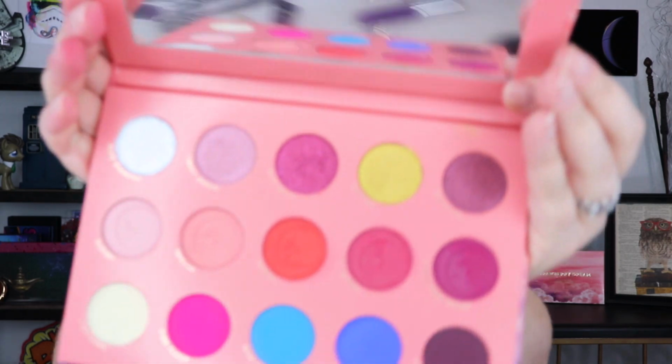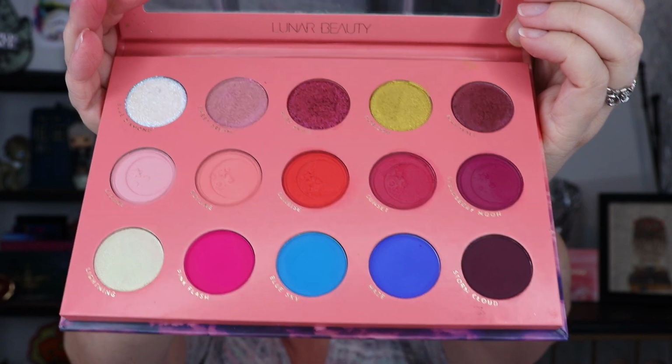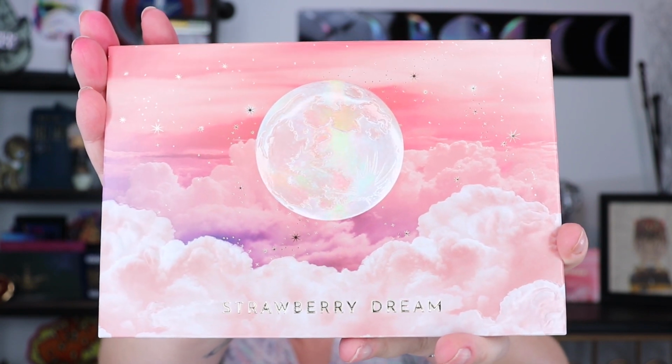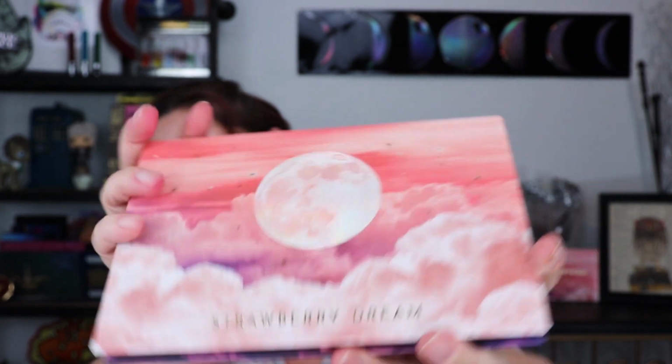Let me show you up close. This is what the palette looks like, and you can see that middle row has the gorgeous little moon and stars emblem in there. And then just to give you a close-up of the palette itself, isn't that so beautiful? And the moon is actually raised up. And then on the back it just says Strawberry Dream color palette.